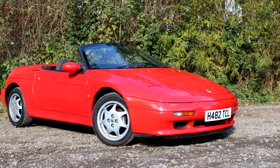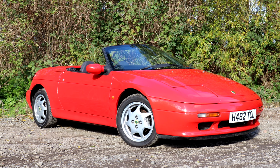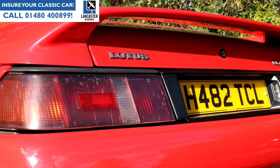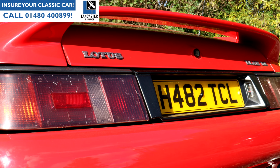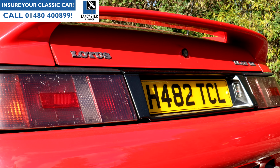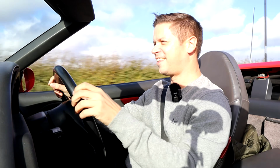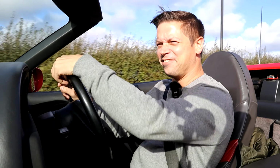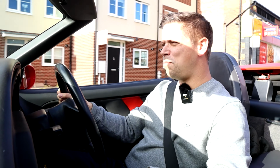But perhaps the problem is that it is a bit too safe. It doesn't have the theatre of rear-wheel drive. However, for most drivers, this is going to produce more than enough thrills. This car has actually really impressed me. There's a lot of received wisdom about the M100, but if you're in doubt and you get a chance, I say drive one. It might just change your mind. Oh, I love it. Of course, it's got pop-up headlights. What more could you want?